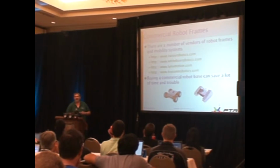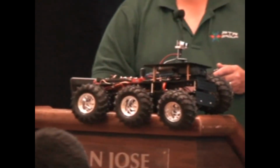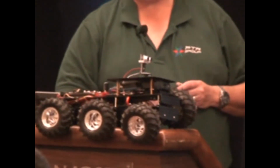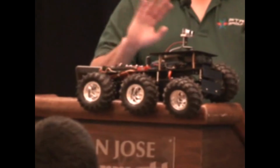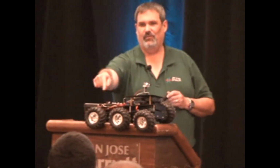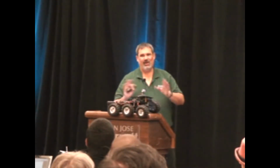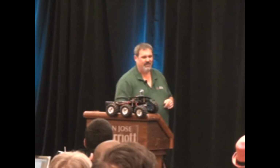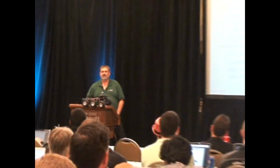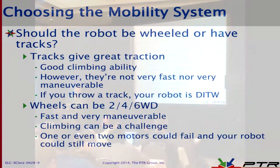But this particular robot pulls on the order of 15 amps per side. So we'll pull on a full load before stall current. We're looking at about 30 to 40 amps being drawn on this little robot right here. It's a very powerful robot. It's very fast, and that's why it pulls so much power. But you definitely have to think in terms of what your power plant's going to look like as you're building it. Should it be wheeled or tracked?